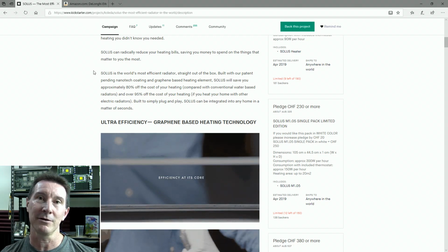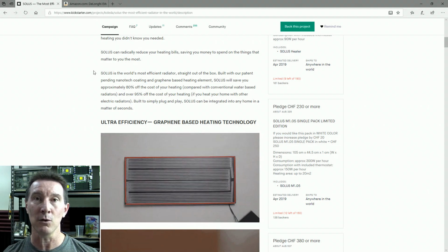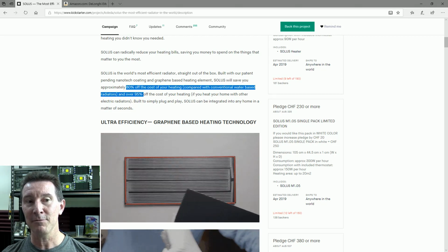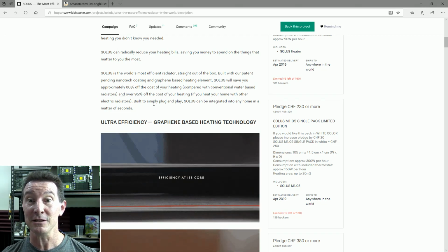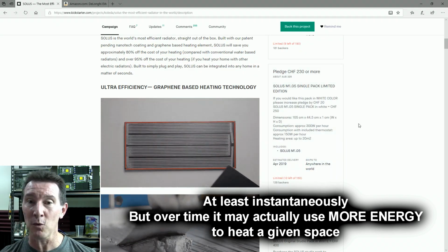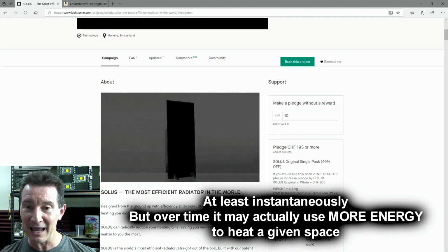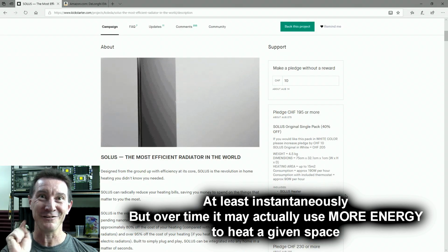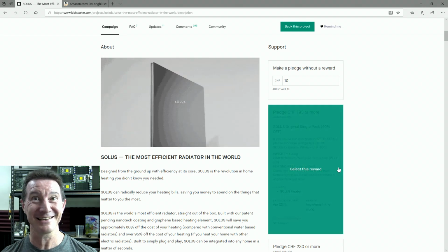Yeah, so can any other radiant heater. You just plug it in. Whoop-de-doo! Now, I don't doubt their claim that it's going to use less energy. Of course it's going to use less energy, because it's only a 300 watt or 190 watt element. But even that is fake, which we'll have a look at later, because it actually draws more power than that.